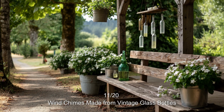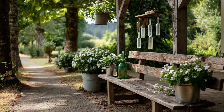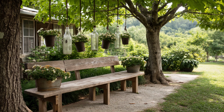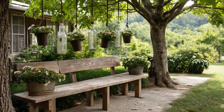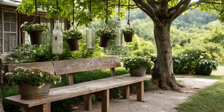This farmhouse garden is a vision of upcycled decor, featuring an old wooden bench tucked beneath a canopy of trees. Vintage glass bottles, transformed into wind chimes, hang from branches, catching the breeze with a melodic hum. Old metal buckets are used as hanging planters, adding color and texture to the garden while evoking a sense of nostalgia.